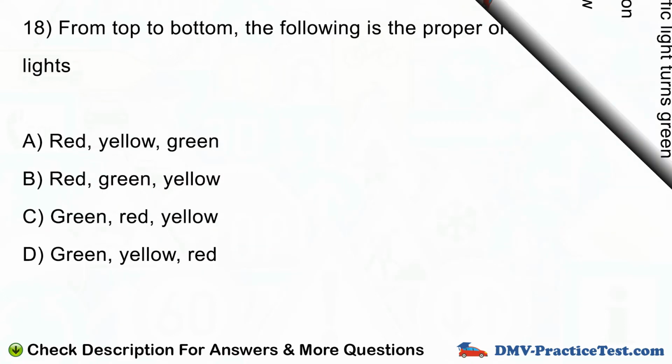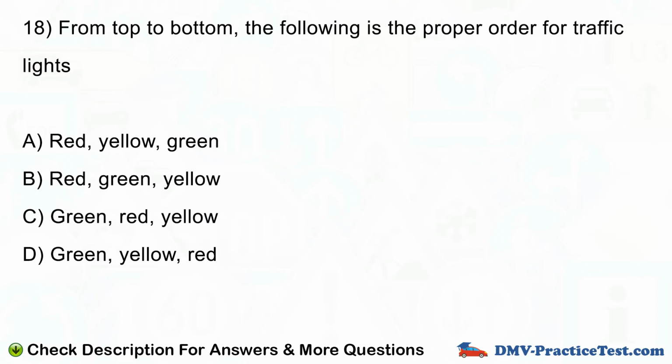Question number 18. From top to bottom, the following is the proper order for traffic lights. A. Red, yellow, green. B. Red, green, yellow. C. Green, red, yellow. D. Green, yellow, red.